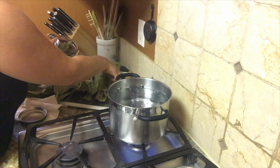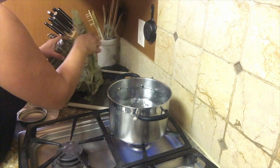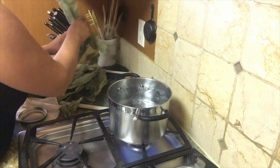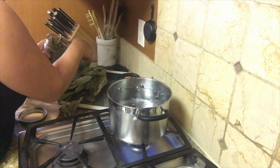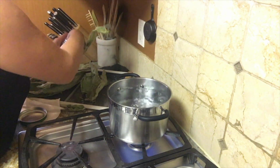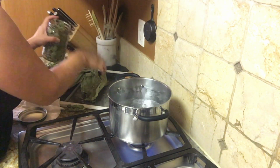The more whole you store your dried herbs, the longer they last, a little bit longer. These are probably only going to be at their best for about a year after harvesting. You can try them in a pinch if they're a little older than that, but they're going to lose medicinal value.